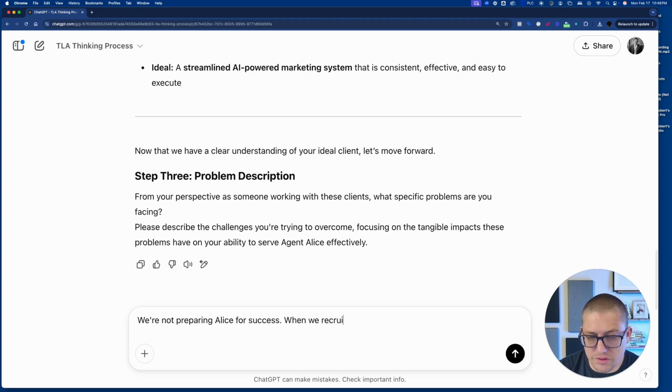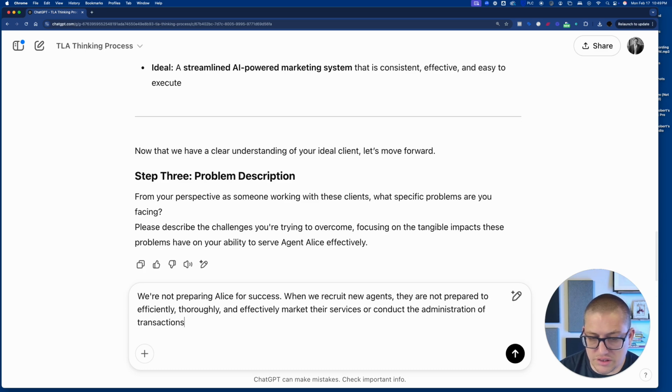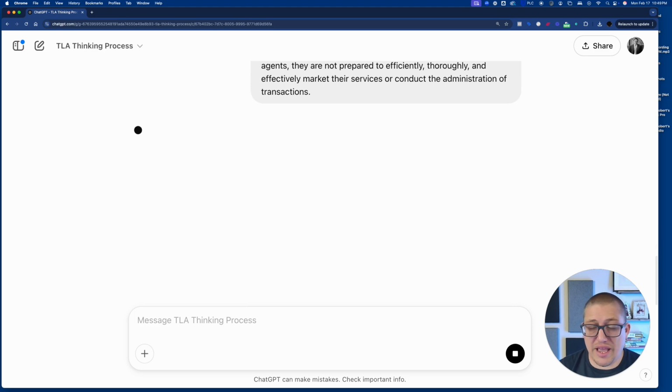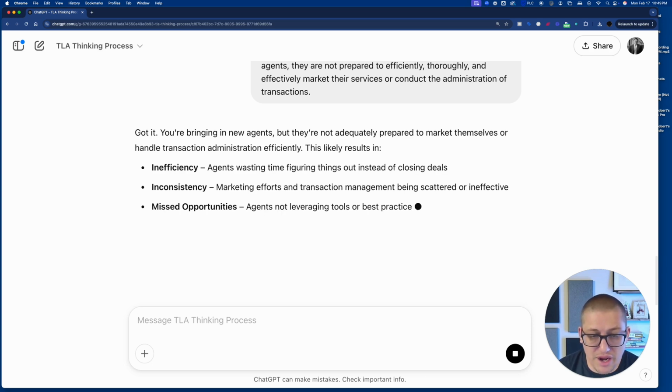When we recruit new agents, they are not prepared to efficiently, thoroughly, and effectively market their services or conduct the administration of transactions, right? It can be something as simple as that, right? And so essentially you're saying that core challenge is that they're just not prepared.